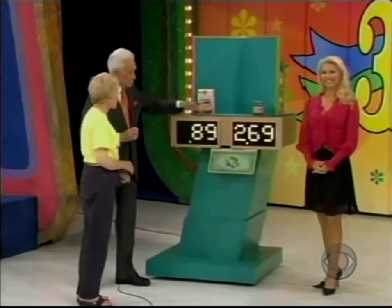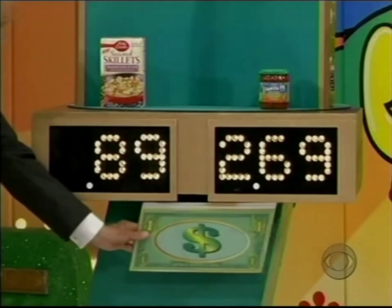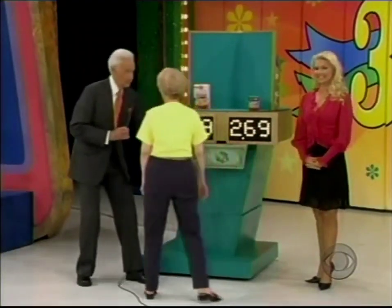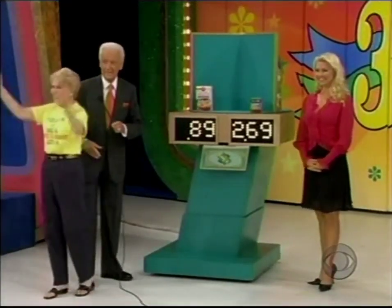Now, one of those two prices is right. But the other price should be a dollar more. If you believe it's this one, then you pass the buck here. If you believe it's that one, you pass the buck over there. Now, you want to ask your two friends from Iowa State University?